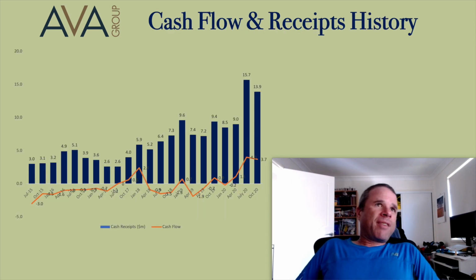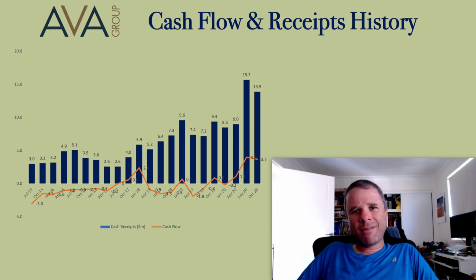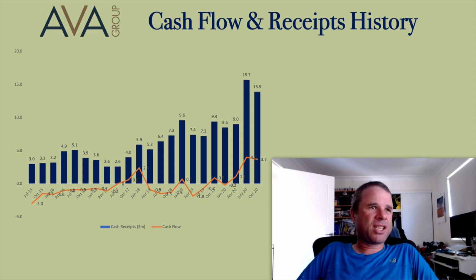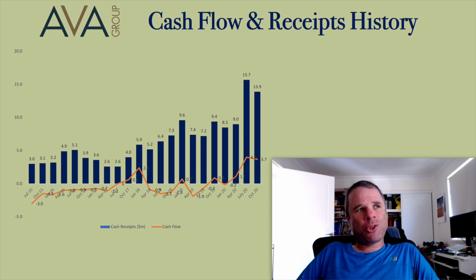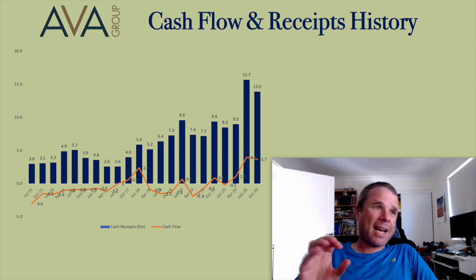So this is the history of cash flow and receipts going back to when they first listed or IPO'd on the ASX in July 2015, or just slightly before that. Maybe it was around May 2015. Anyway, you can see the history. So the bars there are the cash receipts and the cash flow is just the line. So of course, what I'm looking for here is a nice uptrend in cash receipts. And usually if you do see that consistently over time, eventually the cash flow will take care of itself. And we've finally seen that the last few quarters.